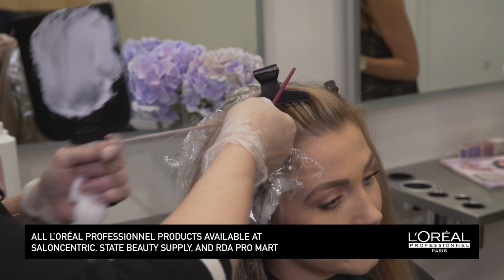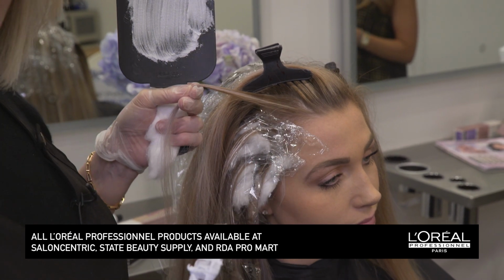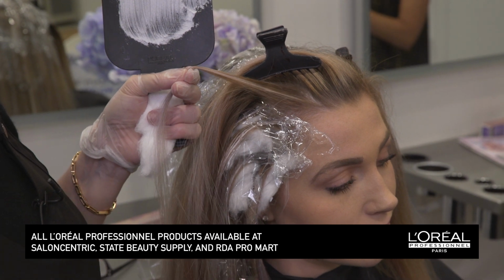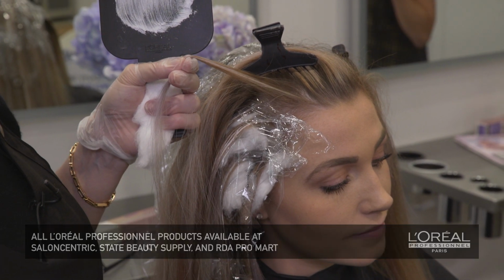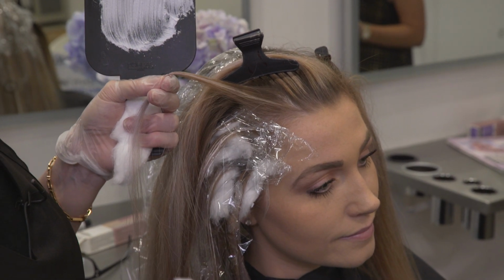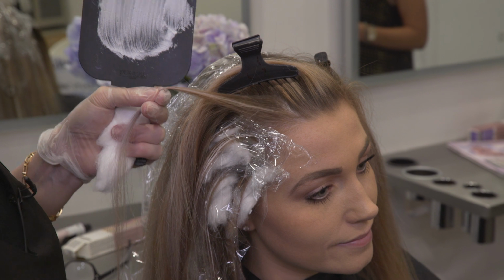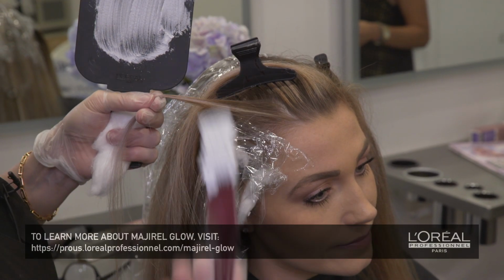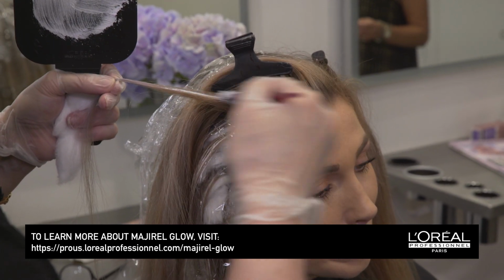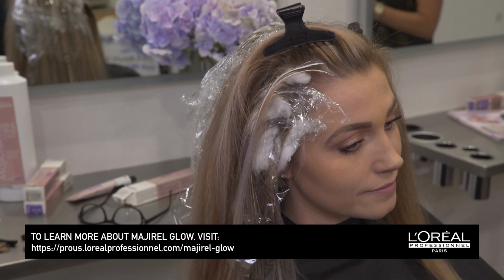And the one thing I will share with you guys is that, for instance, if you're using, let's say, the 0.12 in glow, you're going to get much more of a translucent look than if you used a 9.12 in Majirel. And I think that's one of the points of difference about the product, is that it's not that it has depth, it actually has 4 times the amount of tonal quality. And the deposit is amazing. Right. That 4 times more translucency is really everything when you drop off that level. But the base in there really gives it that long-lasting permanent color that everyone's looking for.